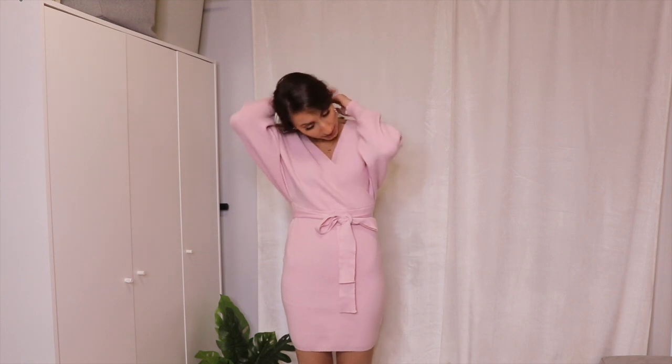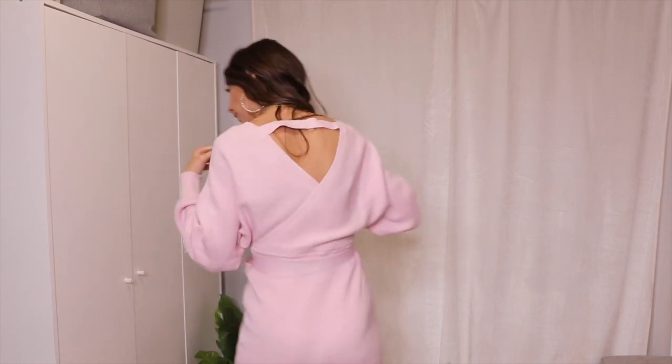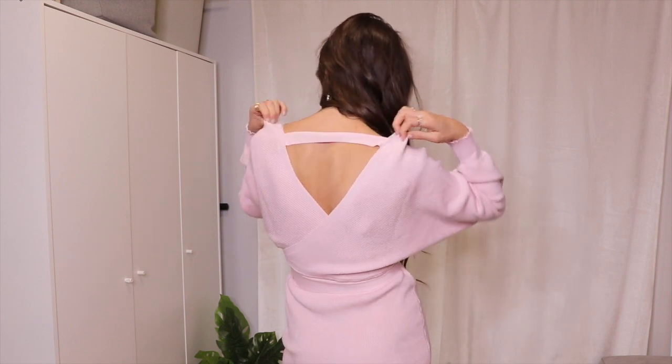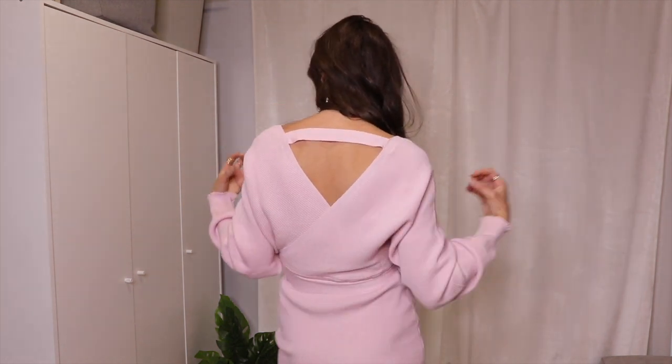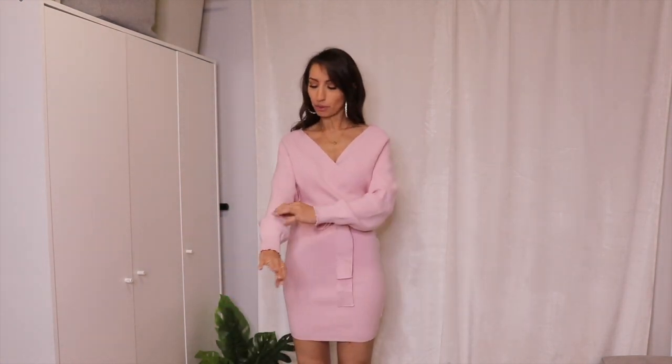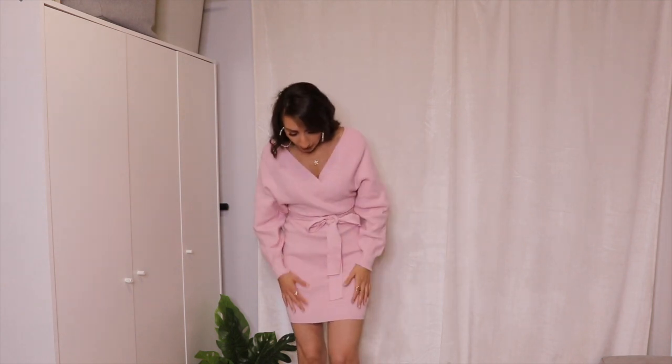I love that it's off the shoulder, but the best part about this is, I'm gonna go ahead and turn around. You can see that it has this little thing in the back to keep it from falling all the way down on your shoulders. I love this. It's the warmest thing ever, the most comfortable thing. Balloon sleeves have been just a thing for me lately. I love the length of it. It comes right to your mid-thigh.